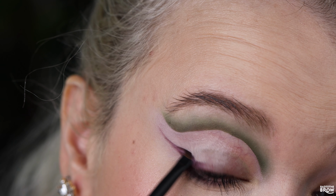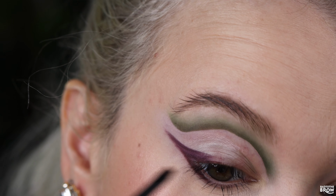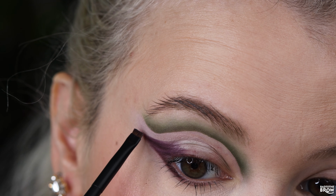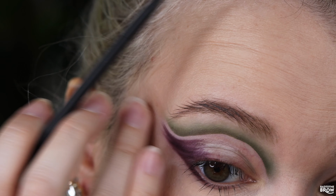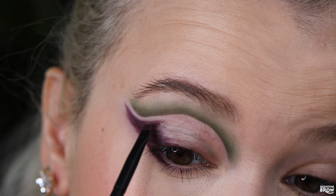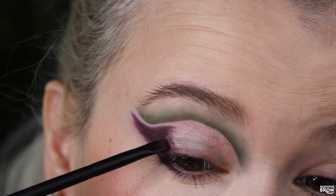So I'm basically just gonna do an eyeshadow wing with this brush. Gonna take it a bit higher, and I'm just gonna keep going, and that's where I'm gonna do the wing. I'm probably gonna have to clean it up a bit. This is definitely a slightly more difficult kind of look, but it's okay. And I'm just gonna fill this in just a little bit.